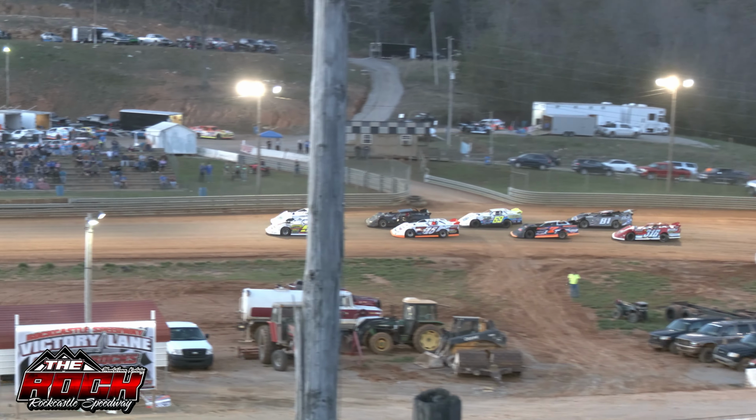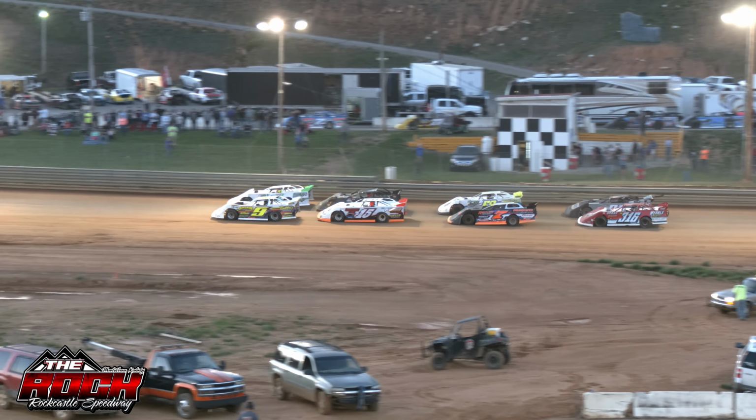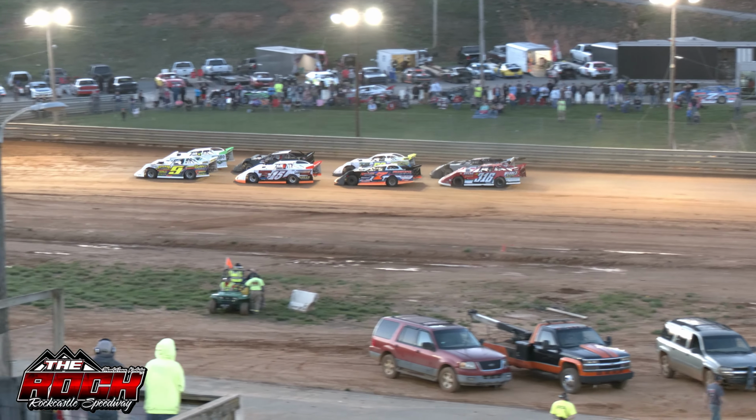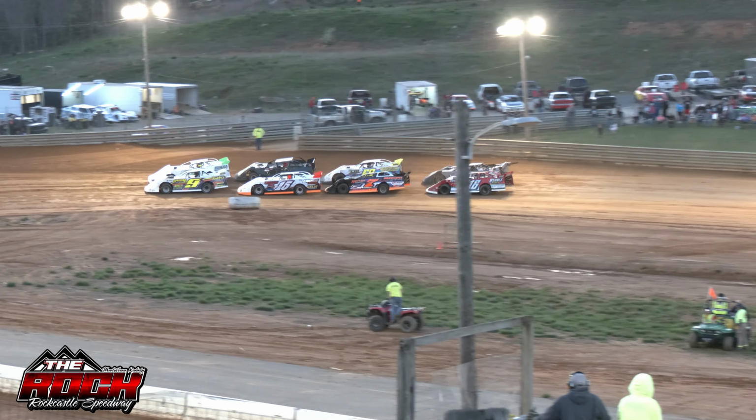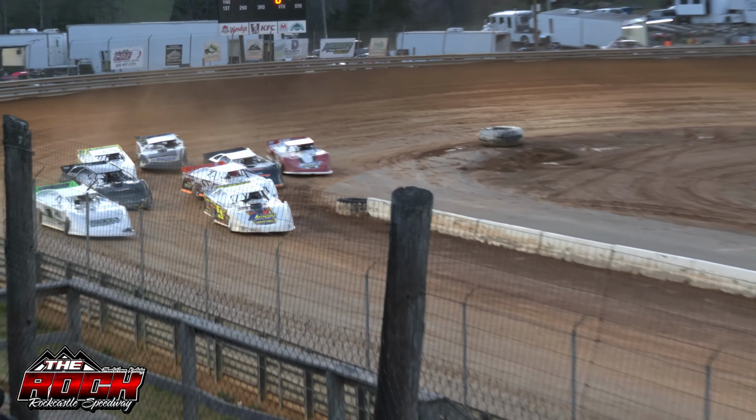This time by new pole sitter Gunner Johnson in the 9F. Him and Brandon Fouts to lead this field around. Good start. And here we go. Eight laps.